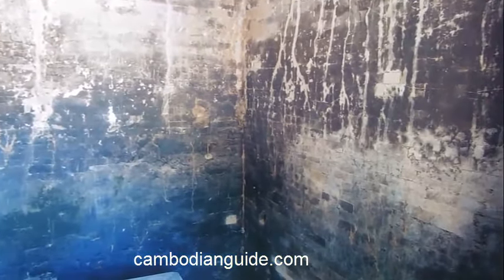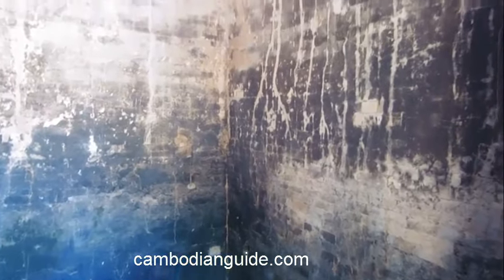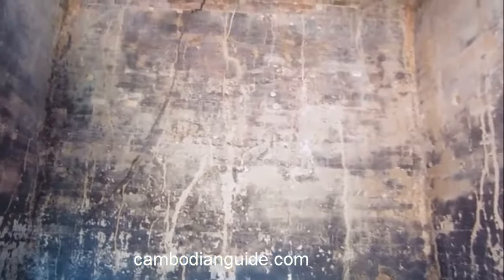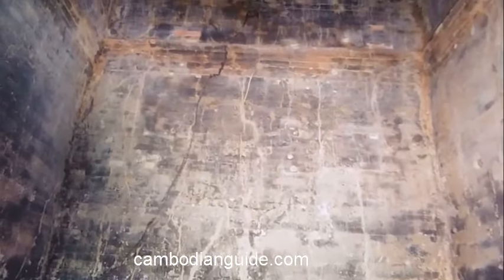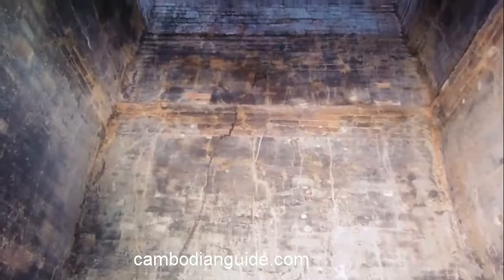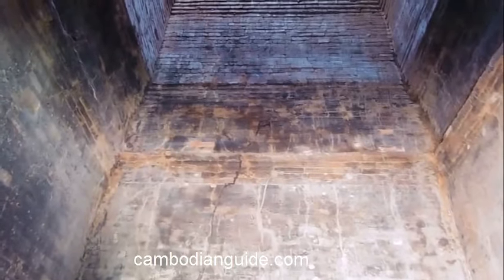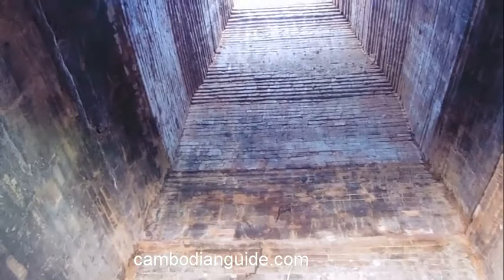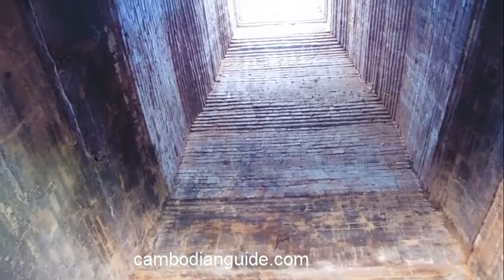Some people believe that the bricks they laid around this area were soft bricks. After they laid them, they put wood and burned it to make the bricks stronger or harder, to maintain the structure of the brick. The central tower has a very nice design.